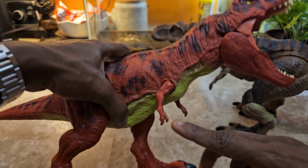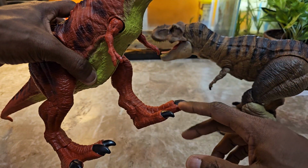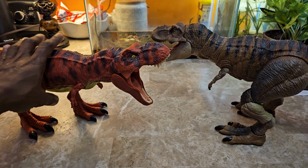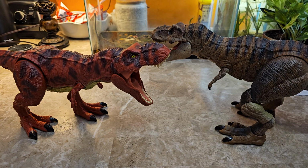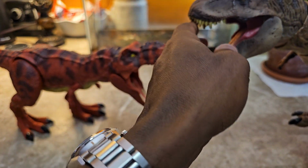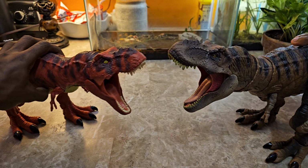But this one does not have his two front claws on each hand painted, and he doesn't have the little dew claw on the side there painted. So that's obviously a knock on him. How much points you consider that to be is up to you. But it's definitely still a plus for the Hammond collection, because the Hammond collection is all about detail.